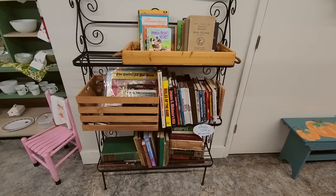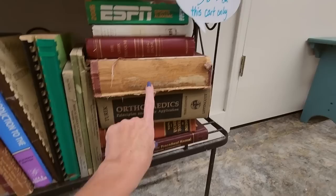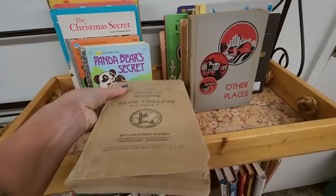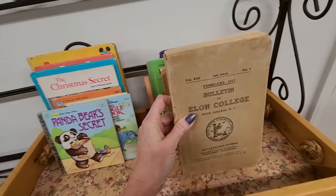And you can find books. Oh, look, it's old books. These books are 50 cents each. You could get a book on orthopedics, chiropractic procedures. I want some of these old books. There's a textbook of medicine. I'll have to come back and look at these books. Bulletin of Elon College, February 1917. What is a bulletin of Elon College? We might need to get that and read some of that. I bet there's some interesting stuff in there. It's over 100 years old.